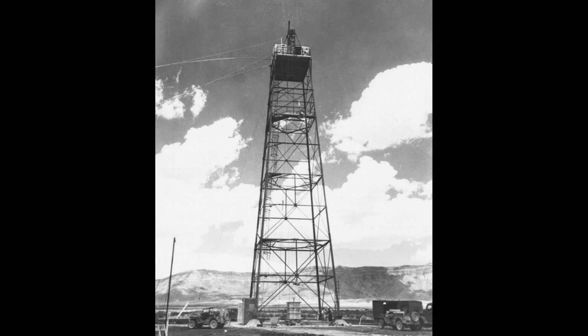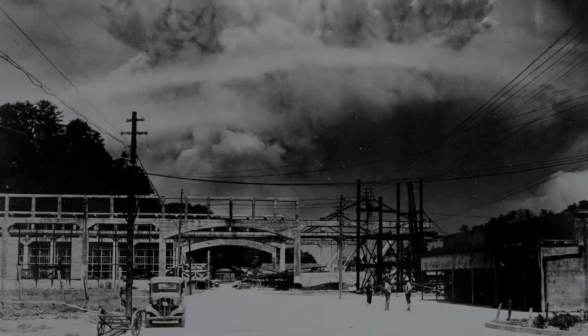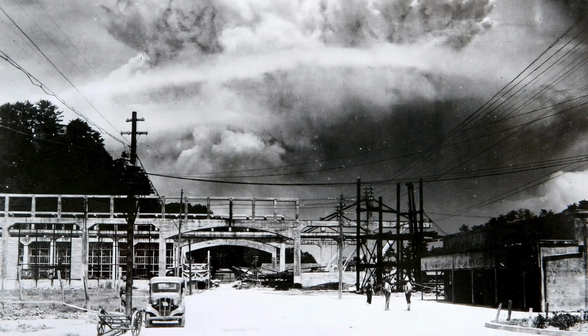The explosion was unlike anything ever witnessed. A blinding flash, a searing heat, and a shockwave that ripped through the desert. The steel tower vaporized, leaving only a crater in the sand. The desert floor, once sand, was transformed into a sheet of radioactive glass, later dubbed Trinitite.